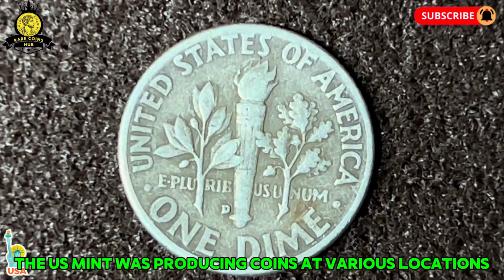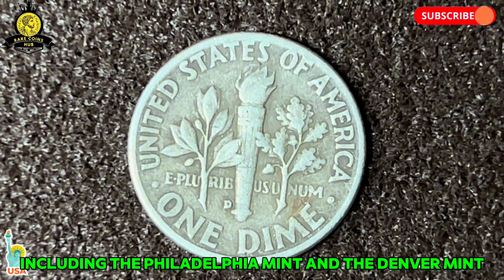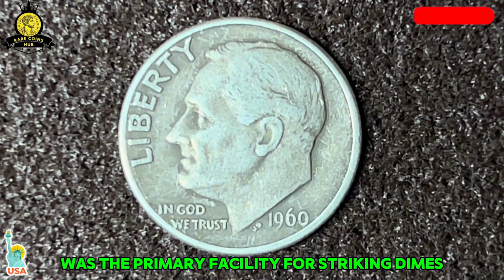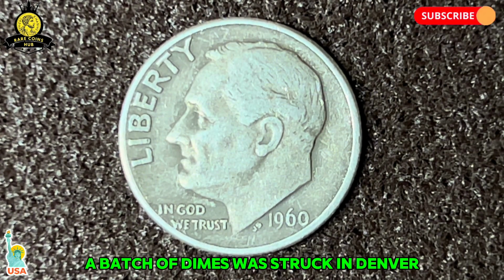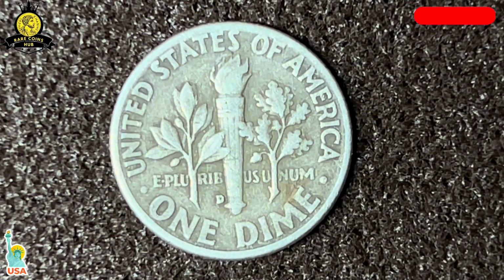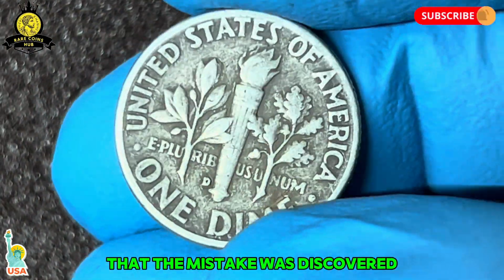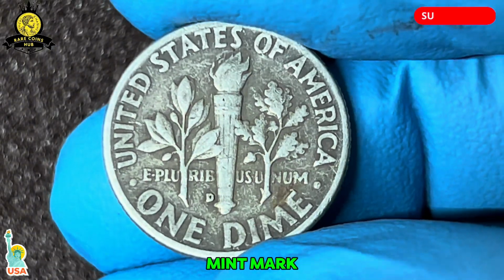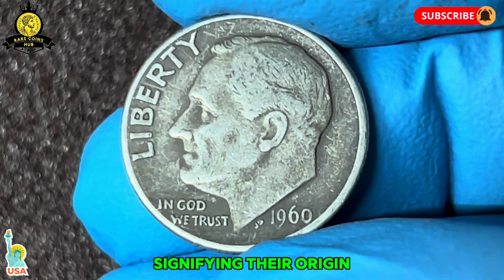In 1960, the U.S. Mint was producing coins at various locations, including the Philadelphia Mint and the Denver Mint. The Philadelphia Mint was the primary facility for striking dimes, but in 1960, for the first time in many years, a batch of dimes was struck in Denver, and these dimes were not initially given a mint mark. This lack of a mint mark was due to an oversight at the time, and it wasn't until later that the mistake was discovered. Typically, coins produced at the Denver Mint carry the D mint mark, while those produced at the Philadelphia Mint are left blank, signifying their origin.